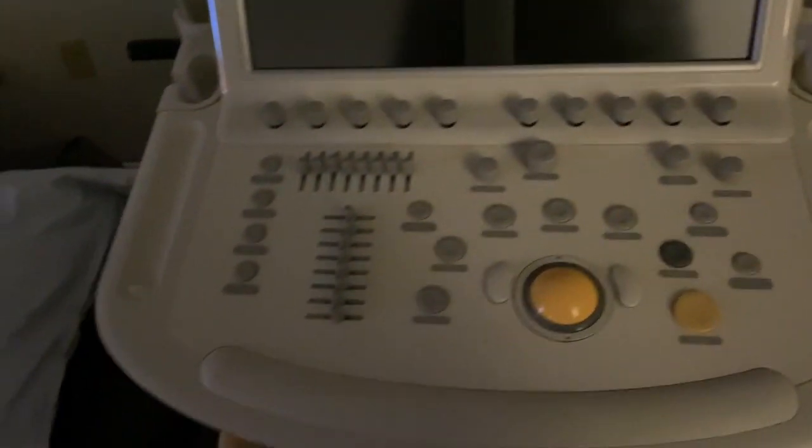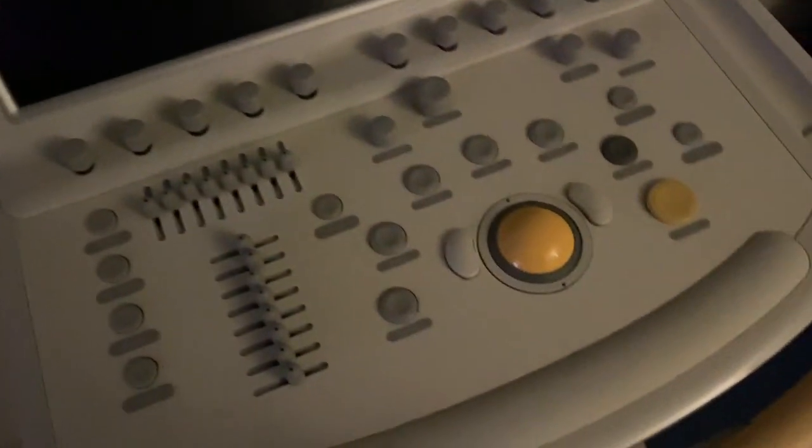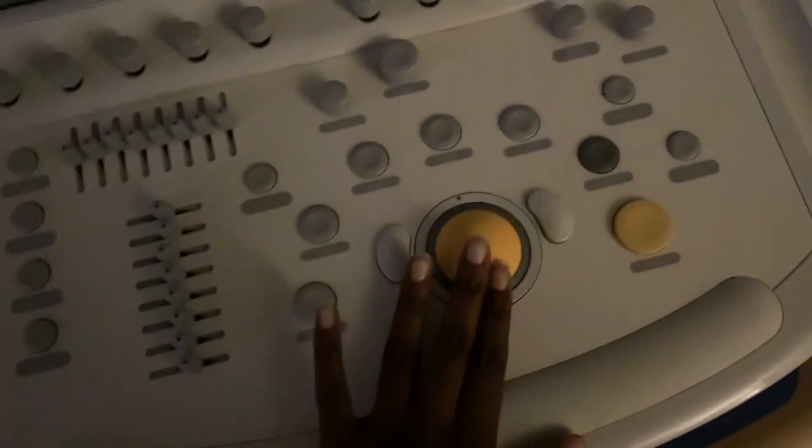But anyway, this is what the ultrasound machine looks like up close and personal. This is the transducer that we use in echo. In vascular, they use many others. In DMS, where you do babies and other things, you use others. But this is it. And it's always dim in here because usually it's easier to see that way. But there's a lot of different buttons, the freeze button, the trackball, depth, all the things.